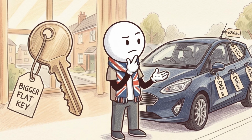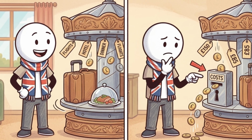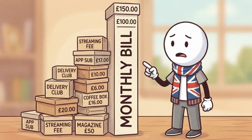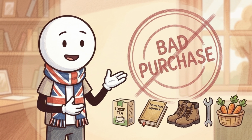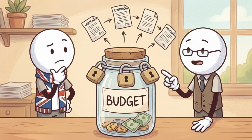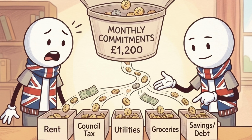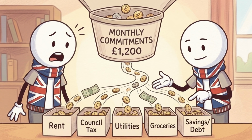A bigger flat, a newer car, more holidays, more eating out, more subscriptions, more reasonable monthly commitments. Lifestyle inflation rarely arrives as one stupid purchase. It arrives as 5 reasonable monthly commitments that quietly become very difficult to unwind. And before Jordan has made one obviously reckless decision, that £1,200 monthly gain can disappear into a more expensive life.